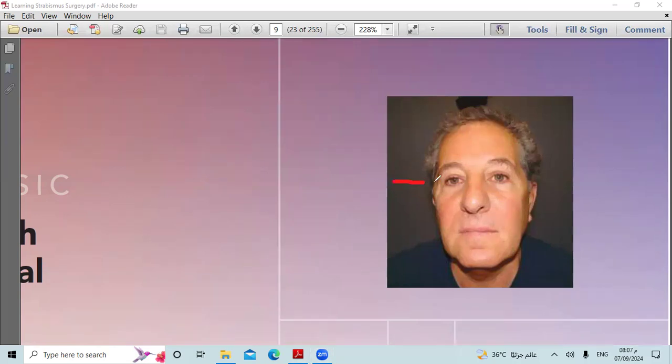You want me to make a horizontal line at the pupil margin? No. A vertical line passing through the nose, yes. Okay. Right to this line is a smaller one, smaller field. We don't need a horizontal line, just a vertical line. Okay, I'll try my best.